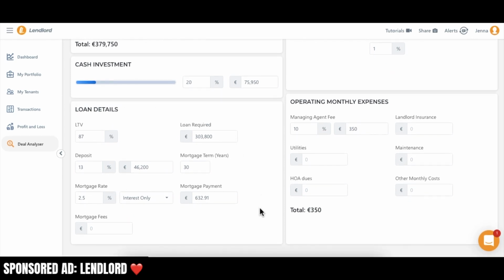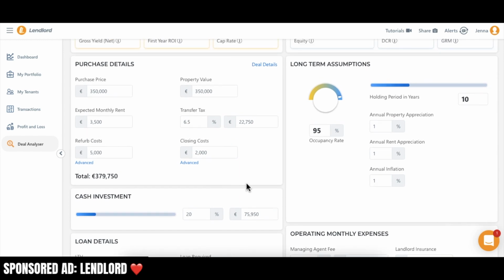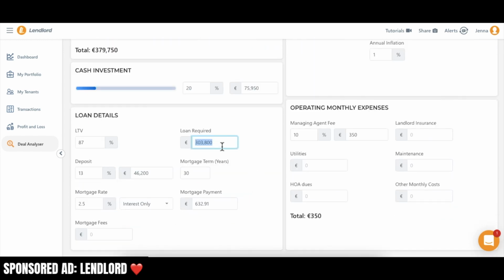When we're getting the mortgage and we know exactly the terms of our mortgage, we can punch it in here. LTV is your loan to value ratio. So for example, say the house was 350,000 euros, but you already had a down payment of 75,000 euros, then you would require less of a loan. But perhaps you're also taking into account that you're going to need a little bit more for your refurbishing or renovation costs, perhaps more than 5,000. This is where you will change that here. Let's just say we got 90% of the loan that we required. So that would be 315,000.